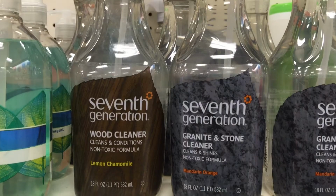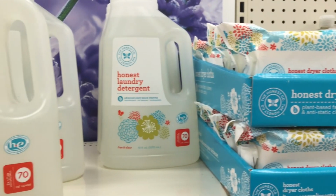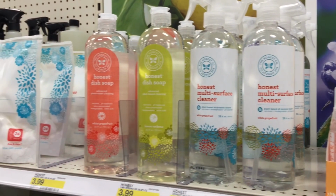As far as wood polishes go, I have not tried any because I really don't have good quality wood in my home or anywhere that I stay normally, where I would need to really oil it or polish it. But I have seen, just looking through the aisles in natural food stores, that I believe 7th Generation has one. I want to say the Honest Company has one. Honest Company is another great company to try if you want to just try out a couple cleaning products. I really like their dish soap. I was not impressed with their dishwashing liquid.